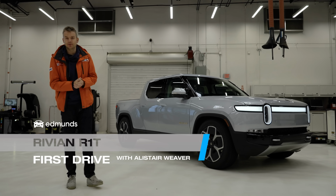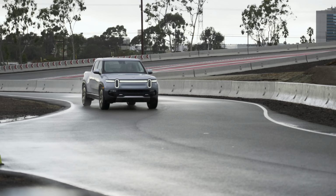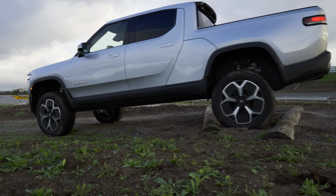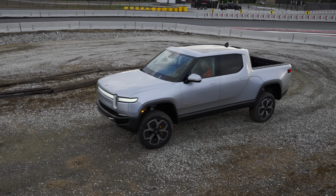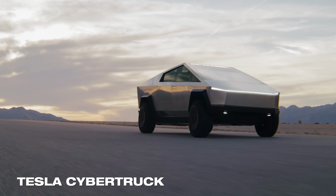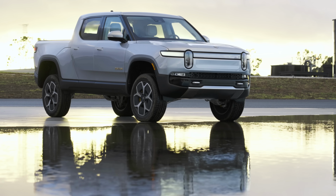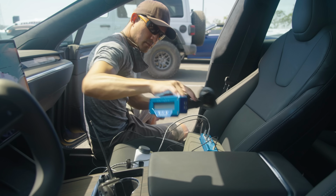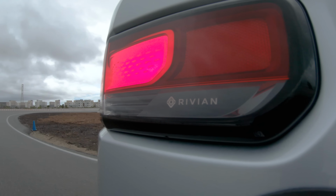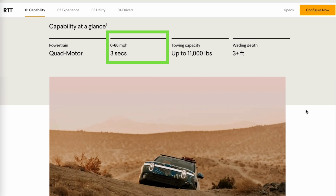Hi, Alistair Weaver here for Edmunds with the first fully independent instrumented test of the Rivian R1T. With Ford's F-150 Lightning still a few months away and Tesla's Cybertruck arriving, well, who knows when, Rivian really is first to market with an electric truck. We're going to subject it to the same industry-leading test that we applied to the Tesla Plaid only last month. Here at our test track, we're going to find out whether this 835 horsepower truck really can do 0 to 60 in just 3 seconds, as Rivian claims.